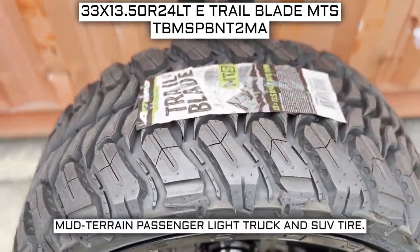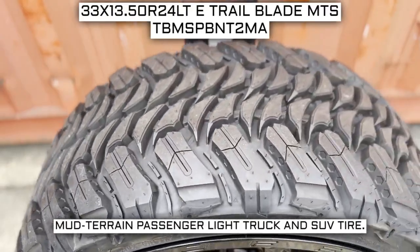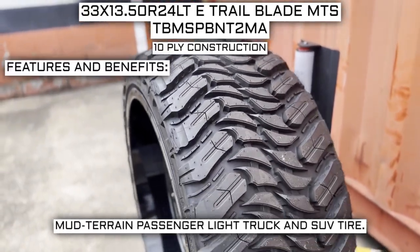This is an Atturo brand tire. It is from the MTS series that they offer. This tire has a performance designation of mud terrain passenger, light truck, and SUV tire. This tire has a 10-ply construction. I will go over what that means in just a moment.